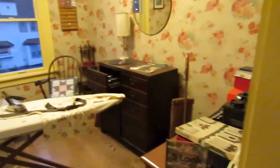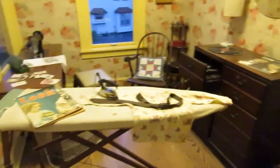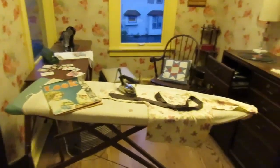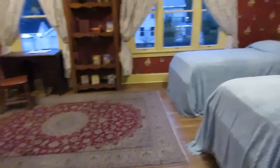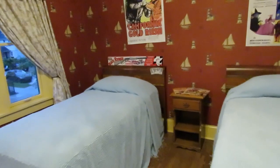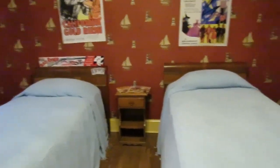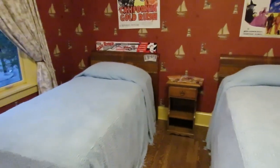This place you're not supposed to go into, but it's clearly the office and sewing room for various vintage things. And this is the bedroom. Once again, you can use these beds if you want, but you're supposed to make it clear that you use them so they can change the linens and sheets and so on, if you did that.